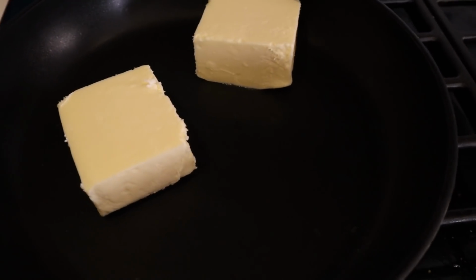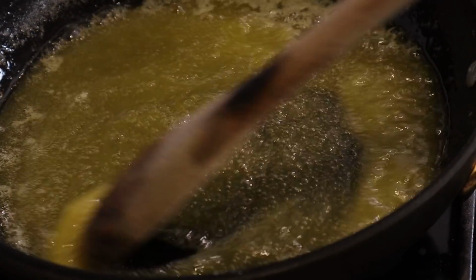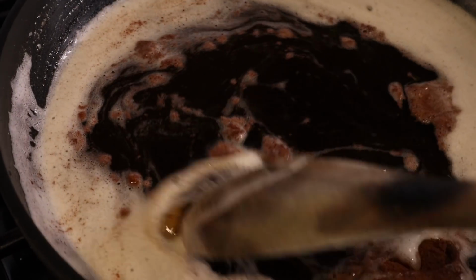So we're gonna be starting by adding 2 sticks of butter into a pan. Wow, that was like 2 giant boulders of butter. He seems to be stirring his pretty consistently, so I'm trying to do the same. Then we add in 1 tablespoon of espresso powder. This right here, it just smells incredible. Like that really rich undertone of espresso with the creaminess of the butter. Like, oh, tell me more.